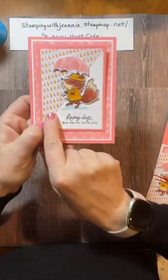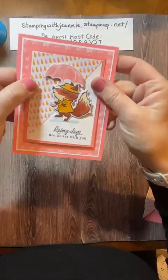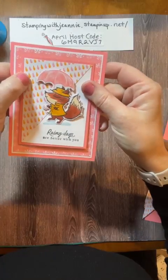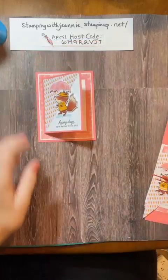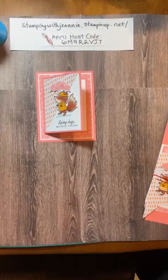This is similar to a card I made a couple of weeks ago using the, oh my goodness, I can't remember what the name of the paper is now. I'm going to have to look because it's going to drive me crazy.